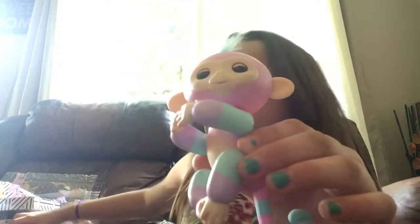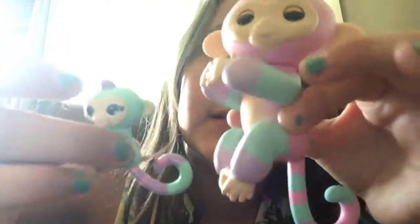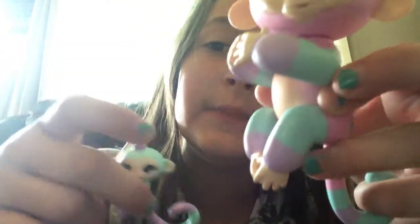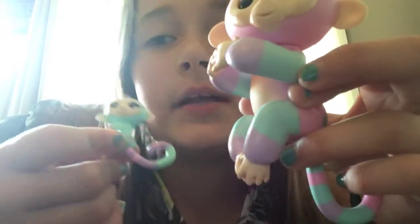And here's my fingerling. I guess there's this new series of the babies and the moms. And this is Ashley. And this is Chance, I guess. That was their original names, but I changed their names to Jose, Faith, and Hope. So say hi.